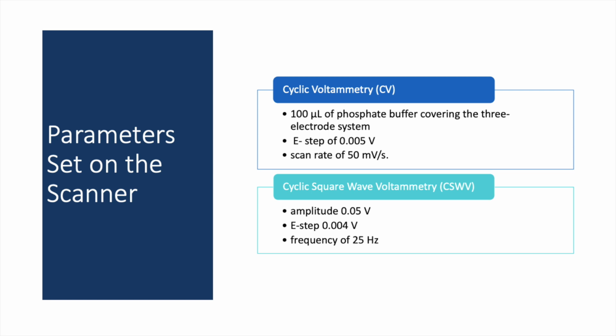After oxidizing and applying a voltage to the fentanyl mixture, the scanner was set to certain parameters to apply cyclic voltammetry as well as cyclic square wave voltammetry, which follows the same concept but is used for smaller concentrations, and the waves appear in a different shape. The parameters set on CV include 100 microliters of the phosphate buffer covering the 3 electrode systems, working, counter, and reference. The machine was also set to a step potential of 0.005 volts.